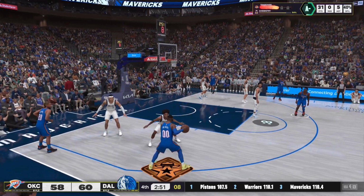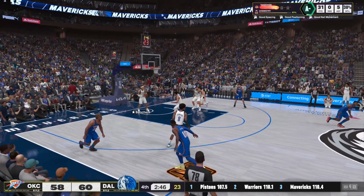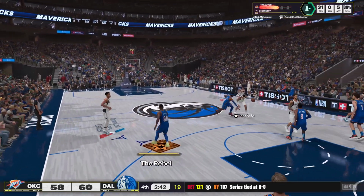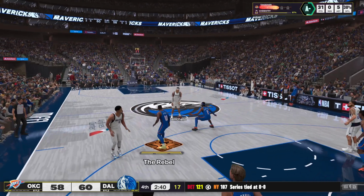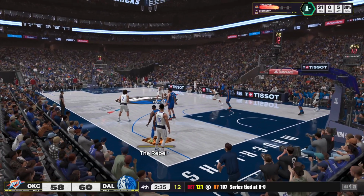To the left wing. To take the lead. And the rebound goes to the Mavericks. Banchero's got his 6th rebound on the night. Just under 2.5 minutes gone here in the final quarter.